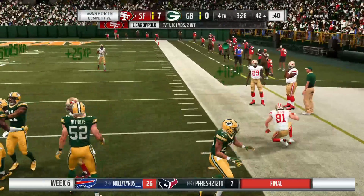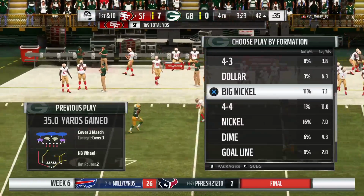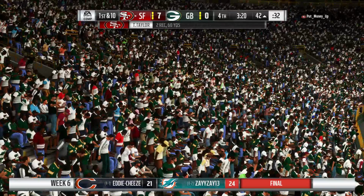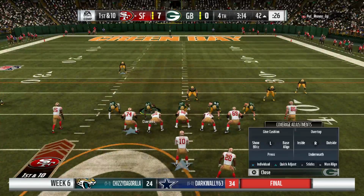To the right side, complete to Taylor. And he's taken down, but not before getting this across midfield and just shy of the 40. And that one results in 35 yards. So into Packer territory now. Here's 1st and 10 at the 42-yard line.